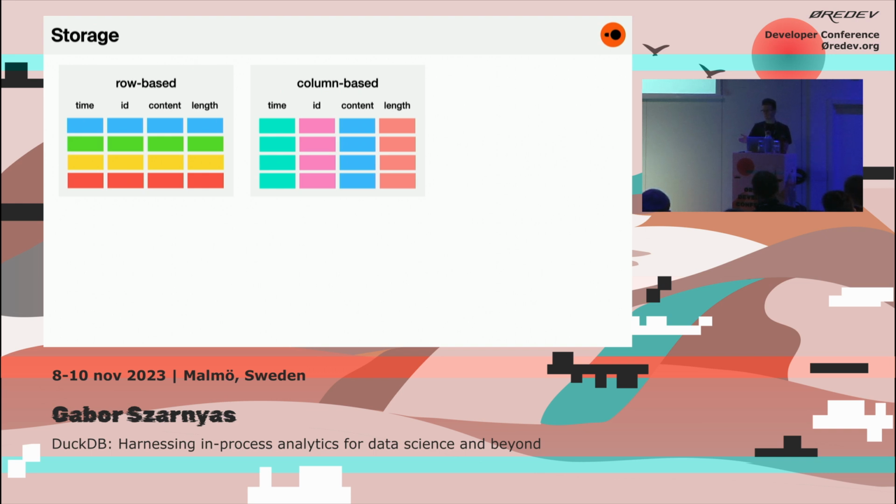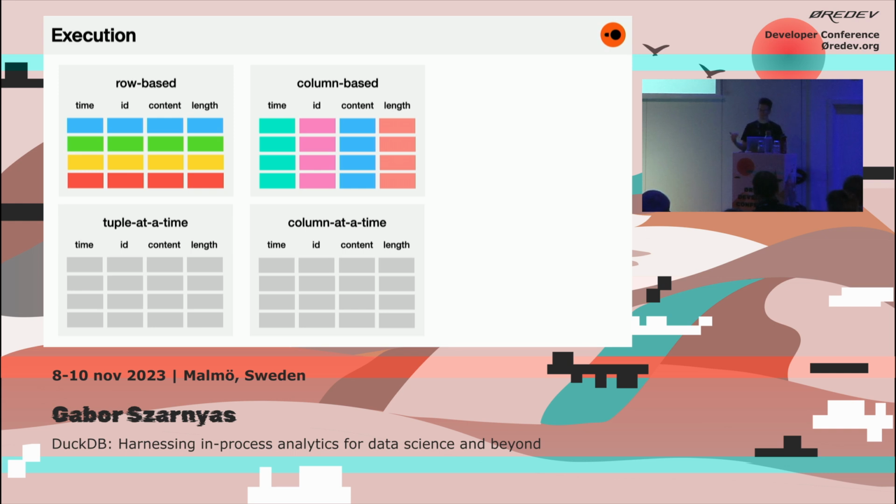The positive is that we have nicer access patterns, and we can have very good compression along these data types because we have the same data type in a single column stored sequentially. But updates are more difficult than in a row-based setup. And of course, the storage has a profound effect on execution.